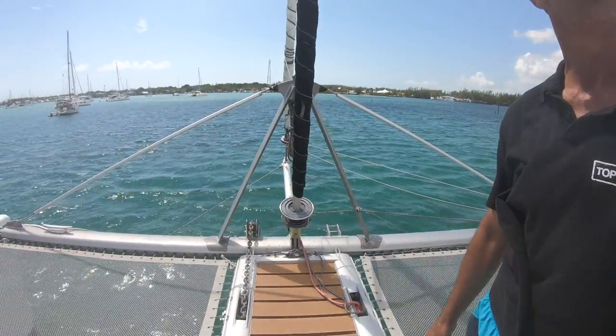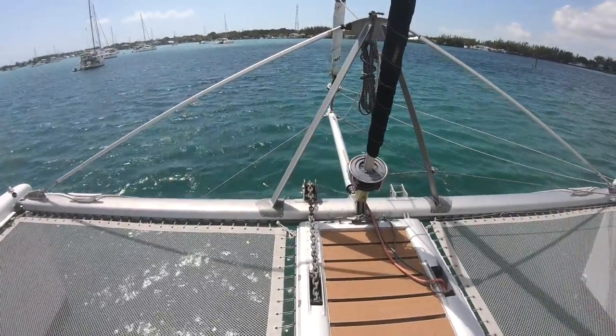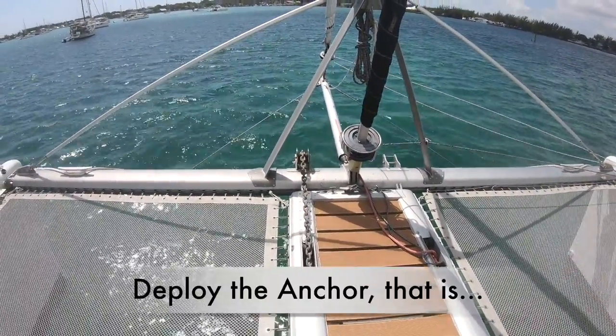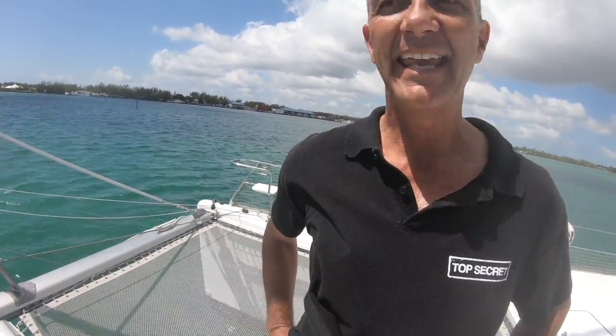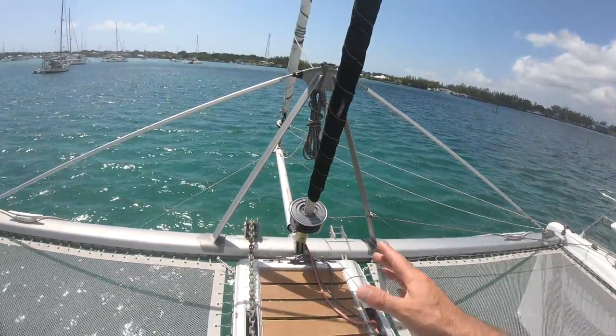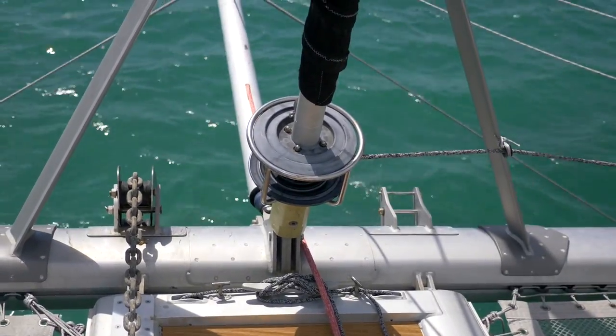This is another thing I'm envious of. On our Leopard, another South African boat, we deploy from just in front of the bridge deck. That's annoying. It can be annoying, yes. It takes attention. So now you can just deploy right off the bow. Absolutely. Just press the button, the chain goes down, hook everything up here, hook the bridle up, and out it goes.